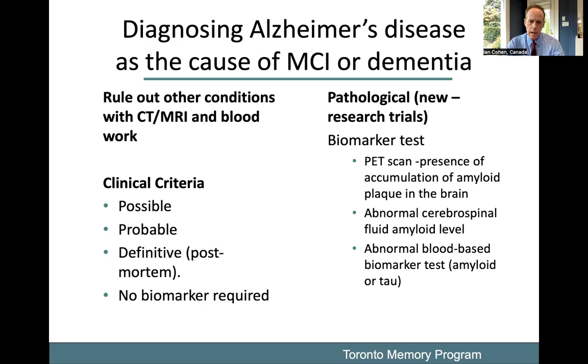The difference in our hands is that now, with research trials and all the work that's gone on, there is a pathological way to detect the presence of Alzheimer's before someone passes away by a number of different biomarker tests. So the markers would be the amyloid and tau. One is a PET scan. That's a special picture of a brain, not routinely done in regular practice, where we can see this amyloid plaque accumulation. So we could see it years before symptoms, or in the mild cognitive impairment, or in the dementia stage.